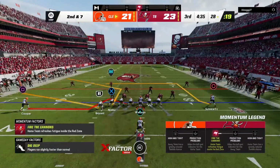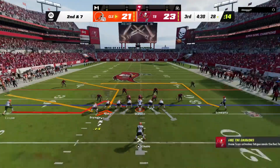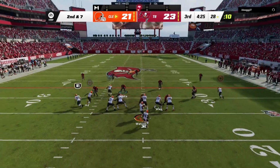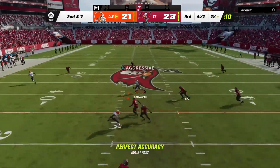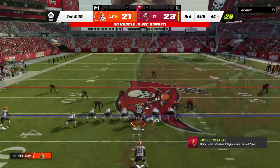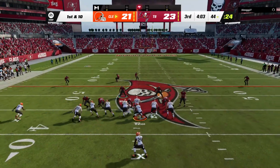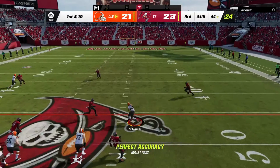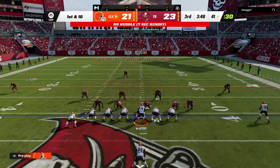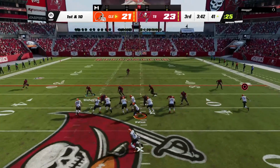Here's 2nd and 7 now from the 28. To throw is Watson. Over the middle, that's caught by Schwartz. 2 catches in the first half. Now he's got a third here, and it's good for a first. Over the middle, complete. That's Schwartz. And he'll be brought down just shy of the 40. So from Buccaneer territory now, it's 1st and 10 at the 41.